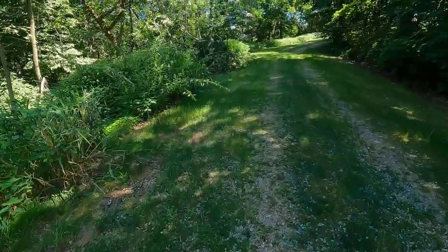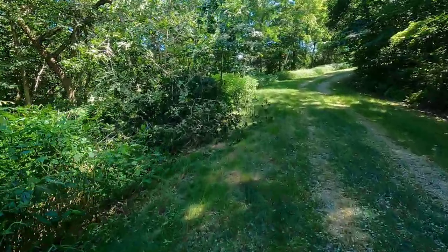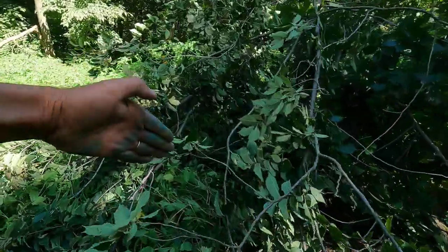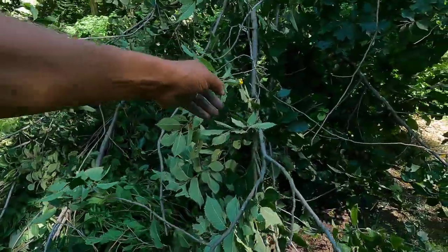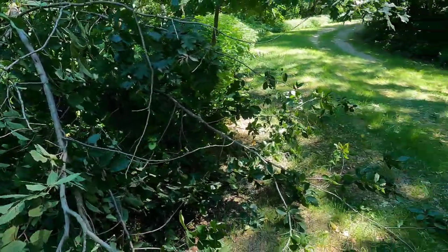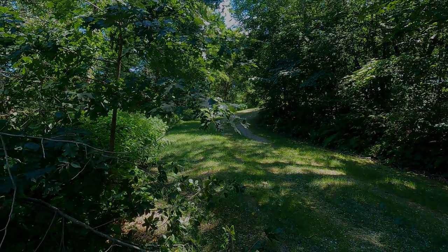Okay, that's one. See how big this stuff is. The road is right here. So yeah, I'm going to need the chainsaw on that. All right, let's load up the chainsaw and go deal with the mother trees.